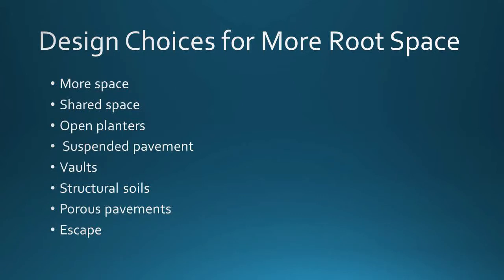So then we can talk about, like I said, it started out with structural soil, but we talk about different ways to make more space available for roots. The first one's my favorite. It doesn't usually work. I won't say any more about it. We all know what that means.